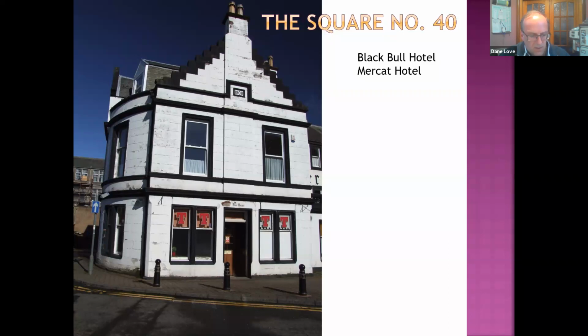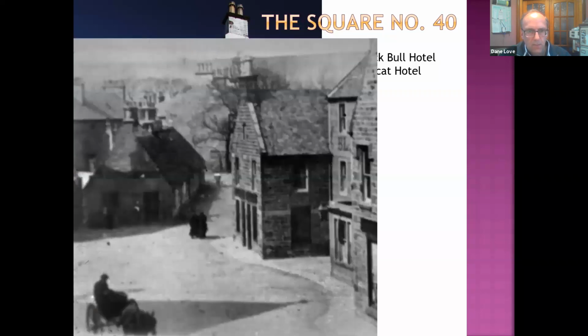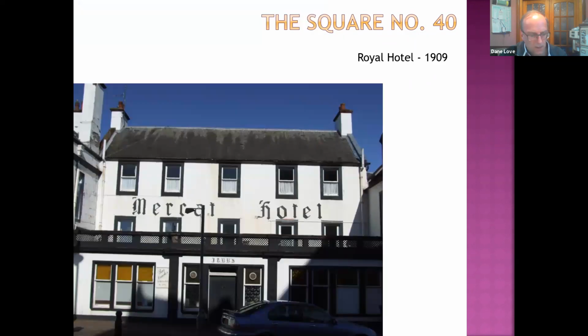But obviously it was part of the Black Bull Hotel by that time. And here's an earlier picture. Probably you can see it's a thatched roof on the left hand side. As also you can see in front of the Black Bull building there, it didn't have the flat wide porch, it just had a small porch with a kind of curvature area where the horses could pull in to let folk off. So the Black Bull Hotel, as we would remember it in our youth, or the MERCAT Hotel as it was up until fairly recent years.